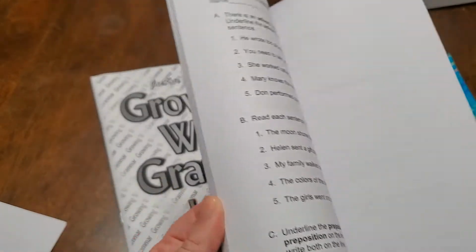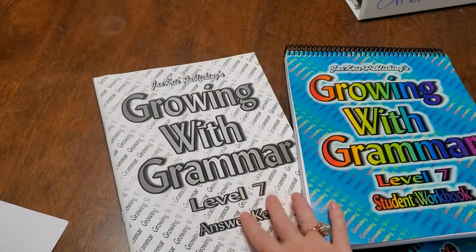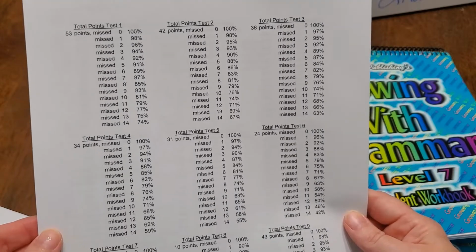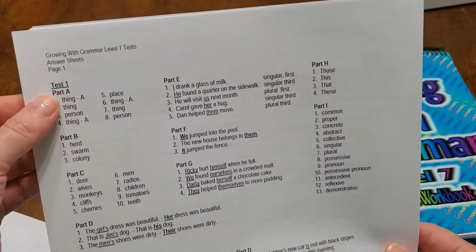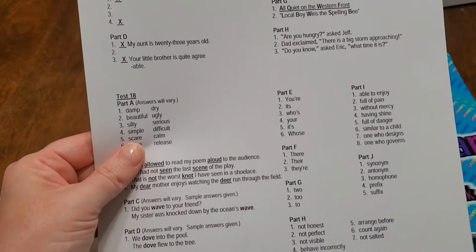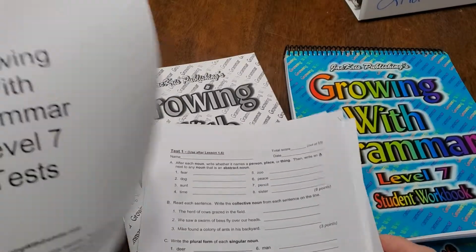So, and then there is an answer key to the tests. The answer key for the test is not in this answer key. That's just for the workbook. Here is your grading system that tells you, if they've missed this many, what their grade will be. All right, and here's the answer key for test 1 and then 2. And this entire curriculum has 18 tests in here. So that covers the tests and the answer key.